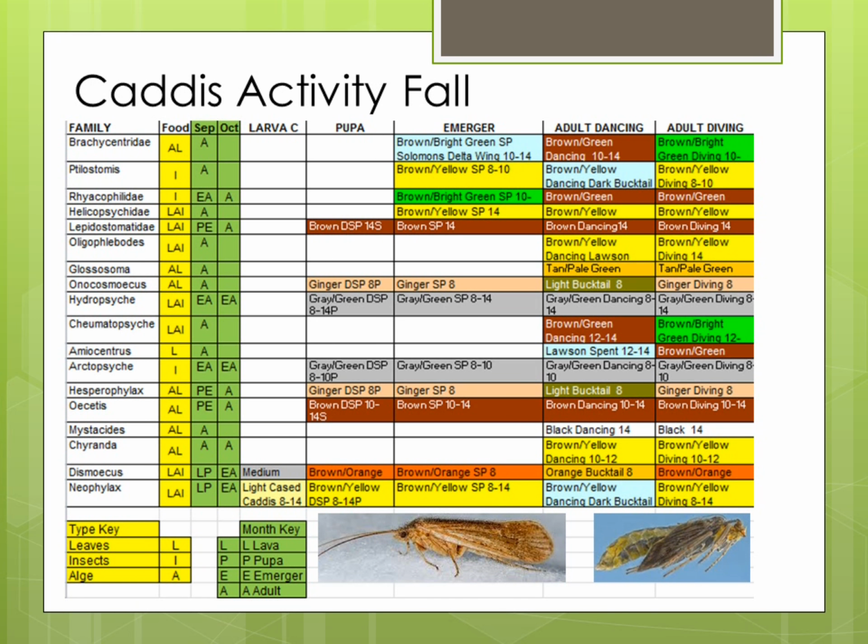They prefer to live and feed around rocks, weed beds, and leaf debris. As you can see by the chart, 2 types of larvae live and move in cases marked larva C on the chart. 8 are available as pupa in September, and 12 are available as emergers or adults. Caddis will eat either insects or leaves or algae, and some will eat all 3. The chart shows these food preferences and the stage of their development. So depending on the type, they can be found close to weed beds or in bottom debris.